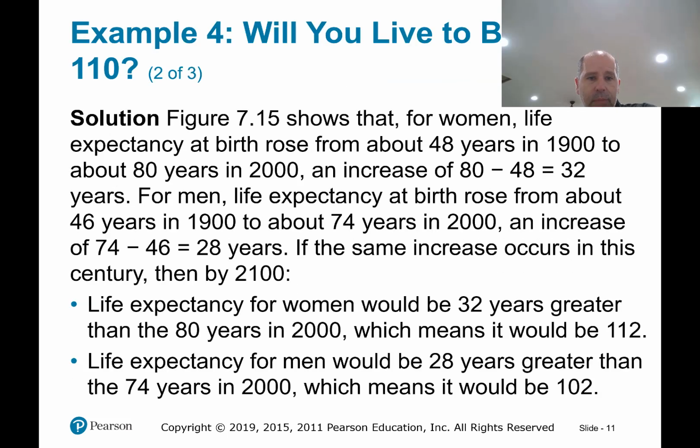Okay, let's do that. It says here that life expectancy at birth rose from about 48 years in 1900 to about 80 years in 2000. So that's a difference of 32 years for women. And then for men, they went from 46 to about 74 in 2000. So that's an increase of 28 years. If we assume that this happens for the next 100 years, then in 2100, we would expect the life expectancy to also increase by that amount.